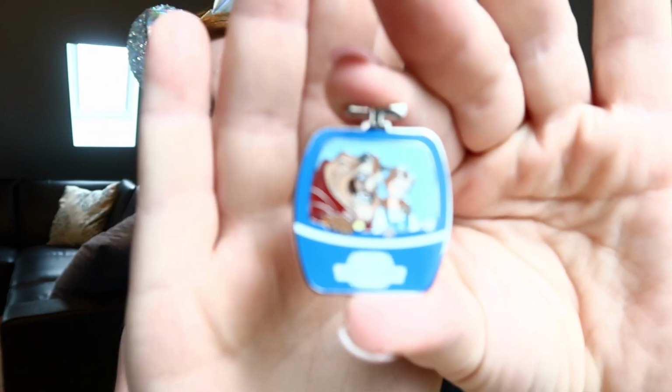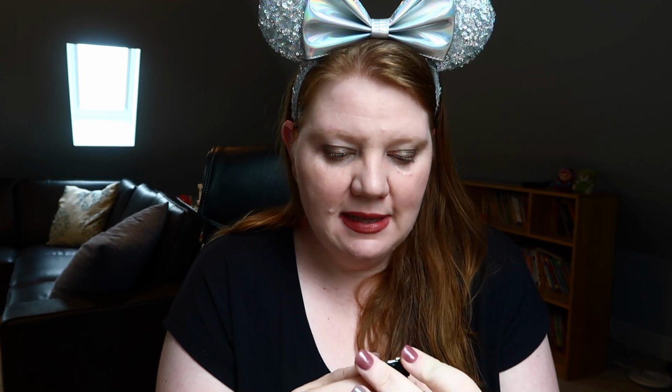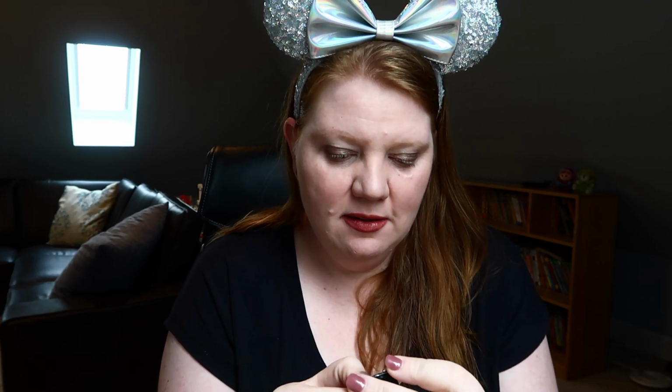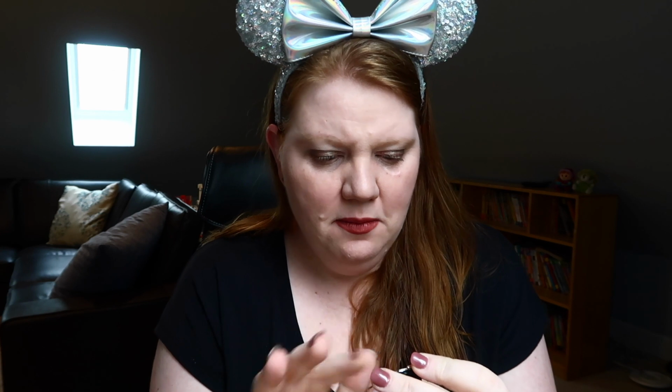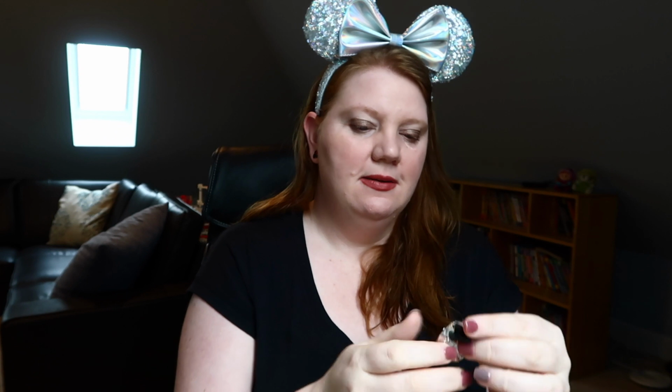It's Belle. Oh, this is really cute. And they do have these wraps on the actual Skyliner, so they look a lot like them. Let's see, any other detail? Oh, there we go. There was just a little white thing on Belle, but I think it was just part of the packaging there. They do say limited release here on the back, and they are only 1 pin post. We'll see if we can do some fun pin board with them, but not today.